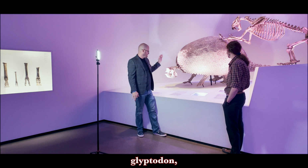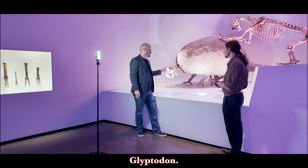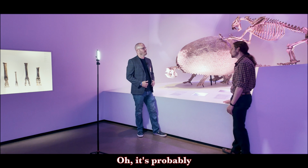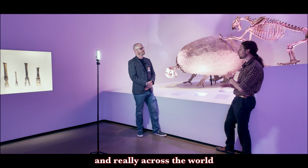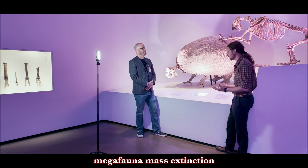Why do we think, how do I pronounce it, Glyptodon. Why do we think Glyptodon went extinct? Do we have any evidence of how that could have happened? It's probably the same sort of explanations that I give for all the big animals we're losing across North and South America, and really across the world in the end Pleistocene, is that we had this megafauna mass extinction.